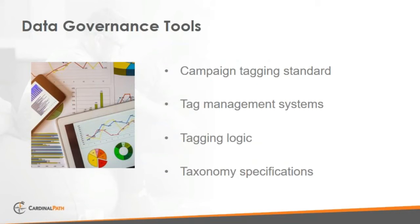Now, there are a number of technological tools we can use to make sure that this happens. And the number one, for me at least, is having a campaign tagging standard. So whether you're marketing across email, paid social media, paid search, anything where you can tag a link, using a campaign tagging standard is going to really help you out in organizing everything. This can be done in a couple different ways.